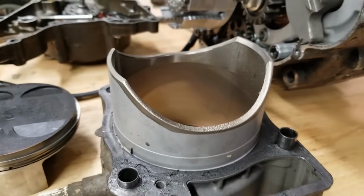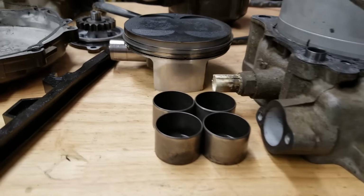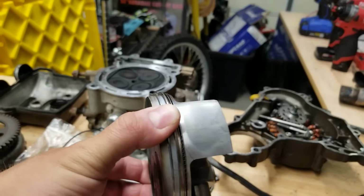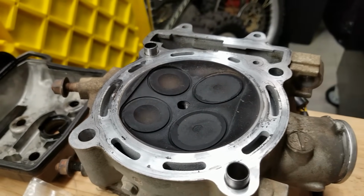Here is the cylinder. I don't believe we're going to be running this. I think we're getting a top end kit from BP Racing, which is freaking awesome. We have our cups up here. This is the piston. It's really not in bad shape. You can see there's a little bit of wear on the skirts. We're not going to be running that either. Here's the head in pretty good shape. So we'll clean that up.